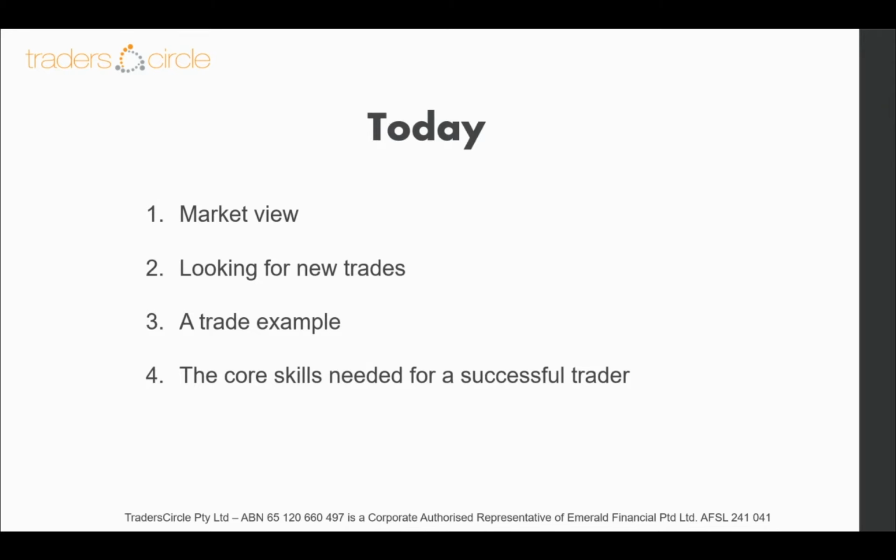If you're a client of ours, you can jump on that, as you're probably well aware, and you can contribute any ideas you might have about potential trades you're looking at, or trades that you're in that you want some advice on from the group. Basically, we just go through the market and look for trades.